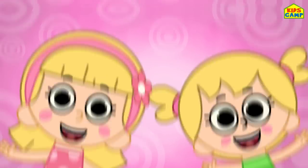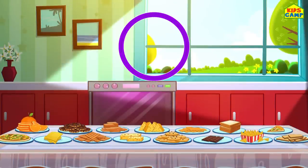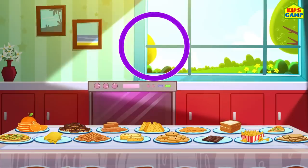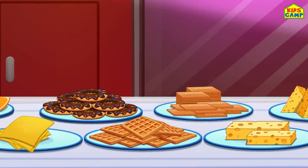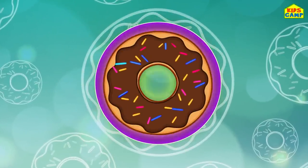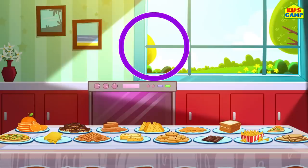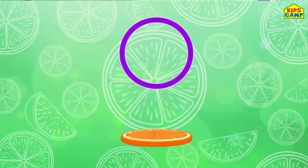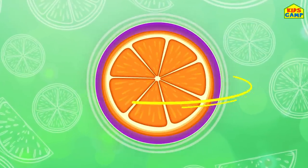The shapes with the food. Circle. Can you find a circle? Where's a circle? What food is the shape of a circle? That's right, a donut. A donut is in the shape of a circle. What else? That's right! An orange slice! Woohoo! An orange slice is also a circle!